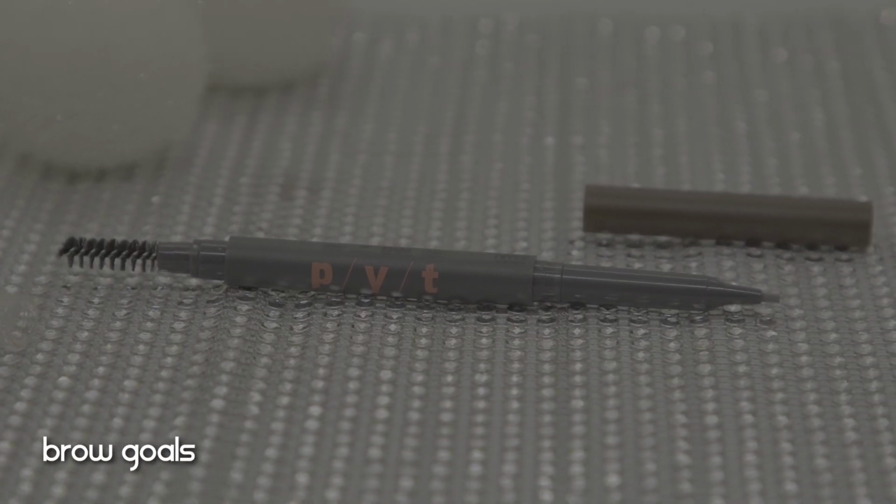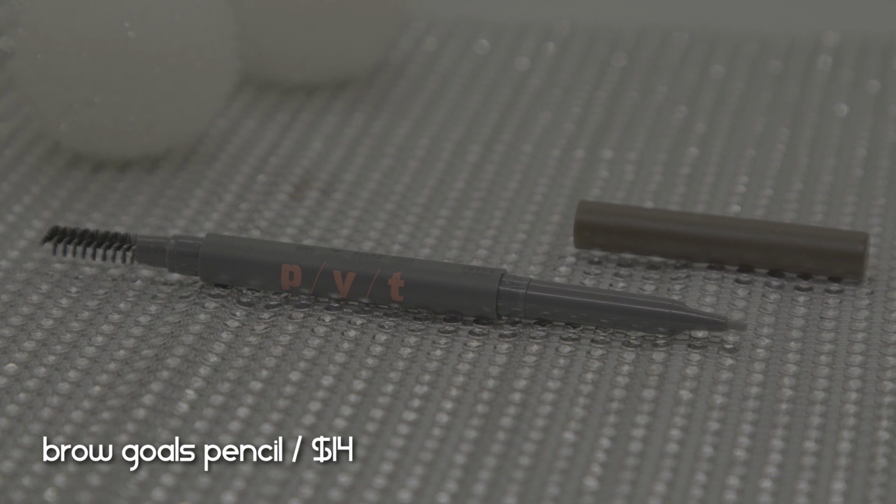All right, so my complexion is done, so let's move on to the eyes. So in terms of eye products, there's kind of a lot right here. So let's actually start off with their brow pencil. So this is the Brow Golds pencil, and this retails for $14. Now they actually have this in 5 shades. I've got the shade Taupe.